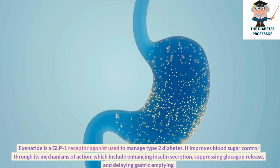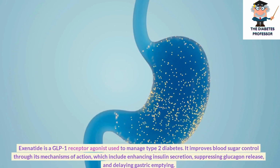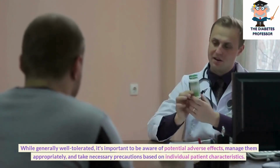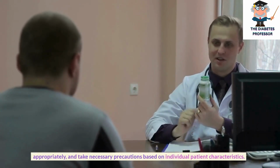Exenatide is a GLP-1 receptor agonist used to manage type 2 diabetes. It improves blood sugar control through its mechanisms of action, which include enhancing insulin secretion, suppressing glucagon release, and delaying gastric emptying. While generally well tolerated, it's important to be aware of potential adverse effects, manage them appropriately, and take necessary precautions based on individual patient characteristics.